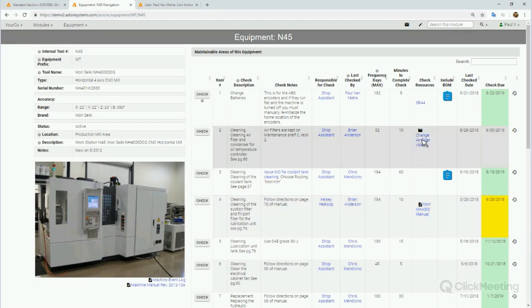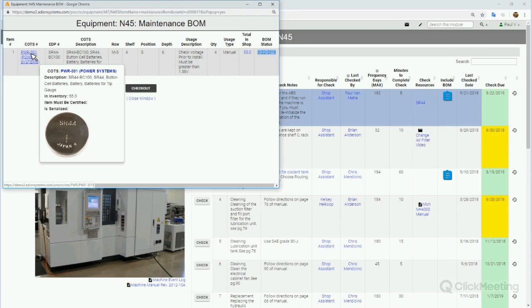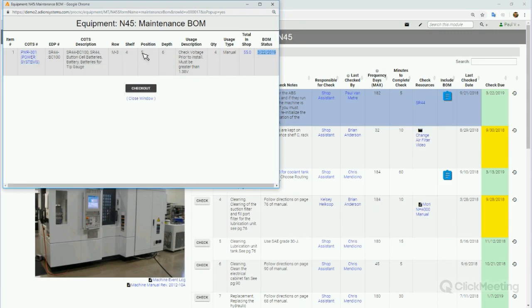When they go to do that work, they can watch a video on how to do it. They can look at a manual. If there are BOM items that are going to be consumed, then we can see those BOM items. So in this case, we use these batteries for changing the batteries. I know where they're stored. I know how many they need for that service and how many we currently have in stock.